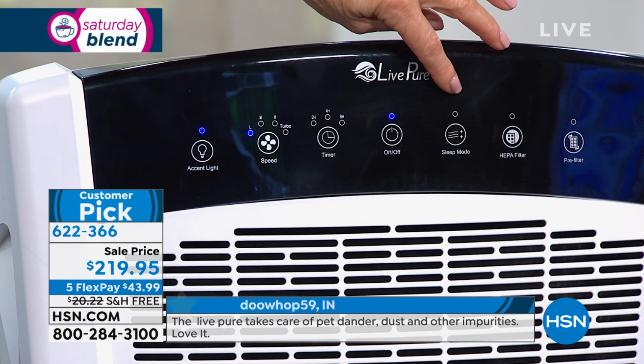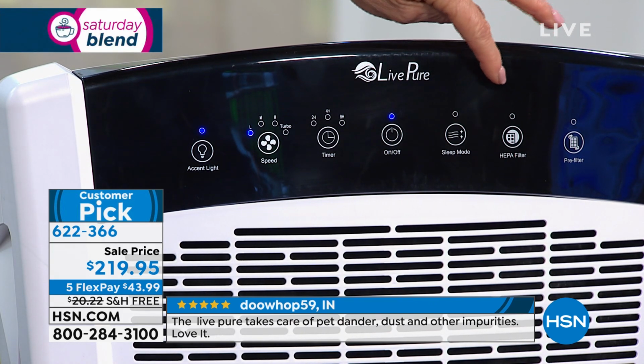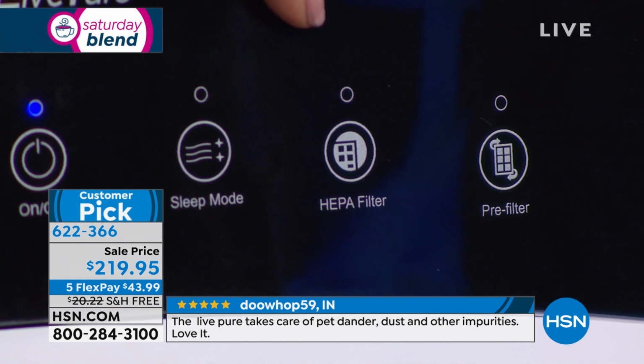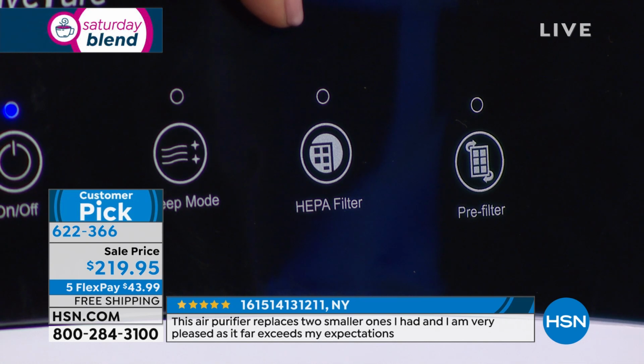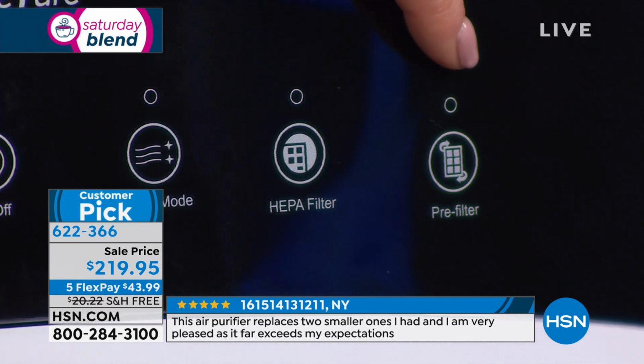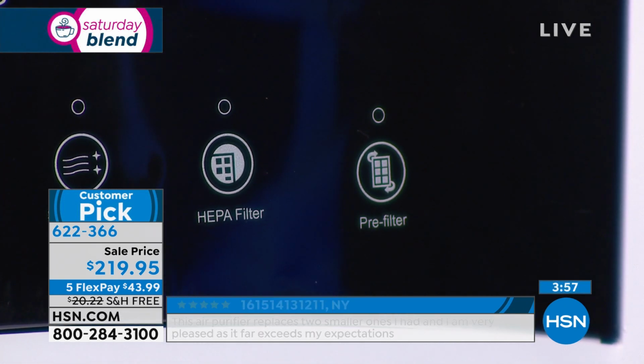Then you have sleep mode. In sleep mode, you run it at the quietest, so you can sleep and still get clean air to breathe while you're sleeping. This is your HEPA filter. When that light goes on, it does not mean go spend $100 on a new filter. It means vacuum it clean. And then this is your pre-filter. When that light comes on, it also means vacuum it clean. So there's no money pit.